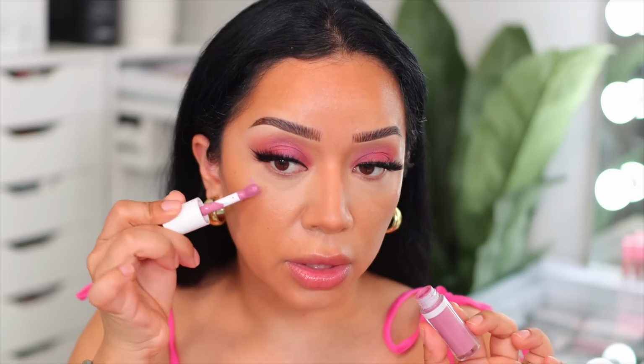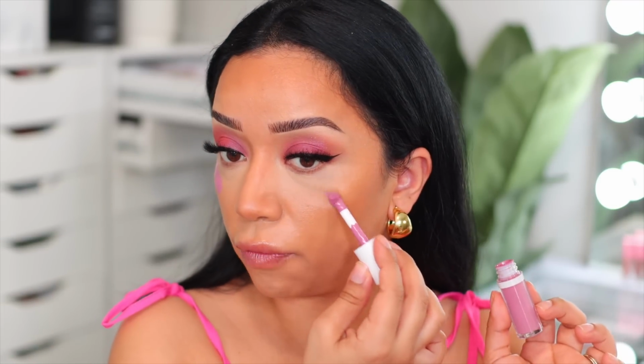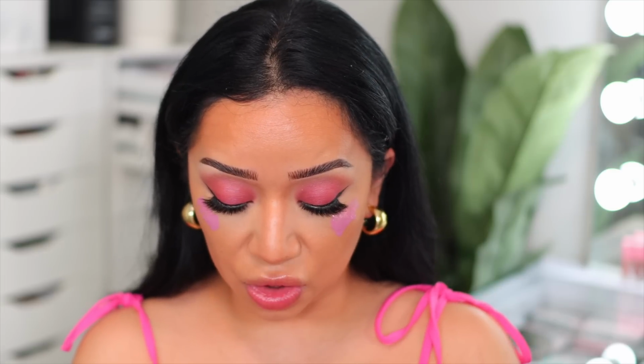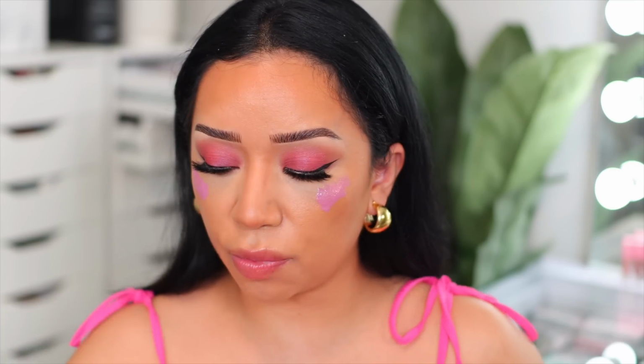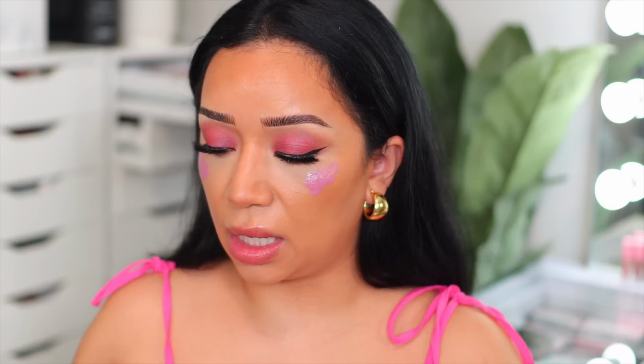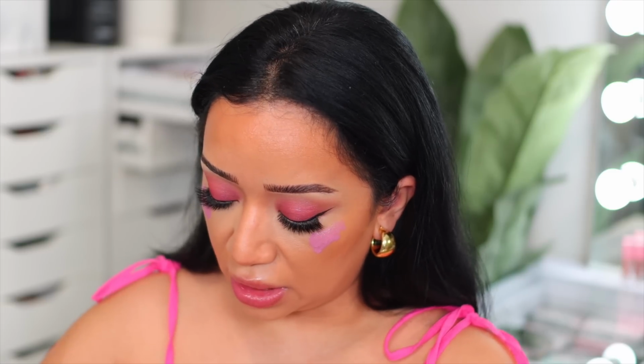The Camo blushes are still going strong. I still continue to use these over and over. Such good quality. The price, the pigmentation, yes ma'am. I am using the shade Lilac, which is such a pretty purple pink, and I am here for it because it truly does look so good on tan skin. And obviously it goes perfect with today's makeup look.